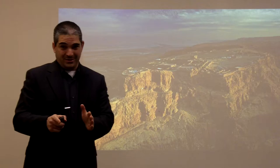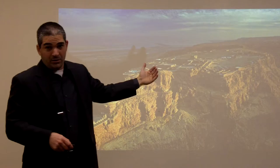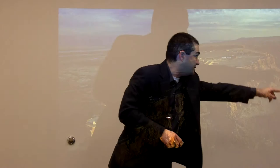The long way is going up through the snake path, which is actually on the opposite side. You go from the opposite side, climbing up the mountain, about an hour's walk. That's a schlep and a half. It is. It's a journey. It's not so much of a walk. Worth it, but it's a journey. If you want to make it much quicker, you can come to Masada on the other side. You see this white ramp? This is the Roman ramp.